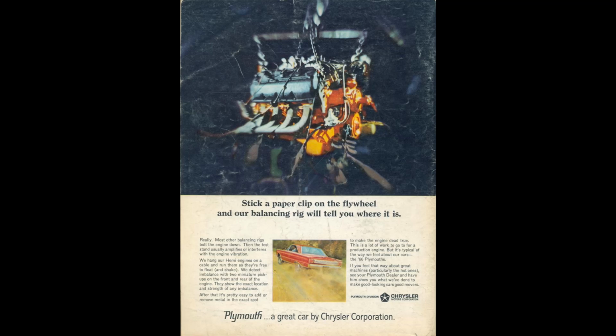The engine added between $800 and $1,000 to the price of the car, depending on the model of car we're talking about. Now, in fairness, that extra money went towards more than just the engine. They upgraded a lot of other stuff when you selected the Hemi option. That said, it did make the Chrysler intermediates the fastest of the '66 street muscle cars.